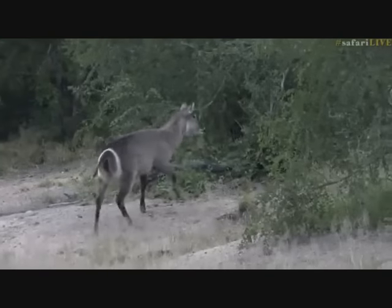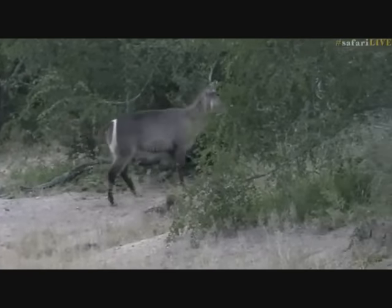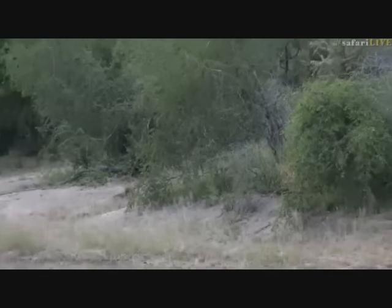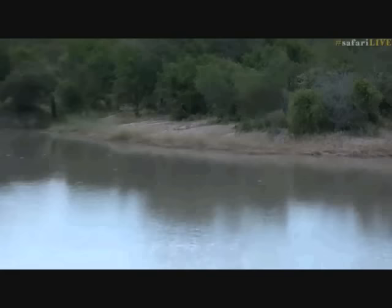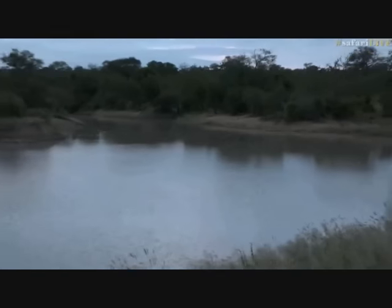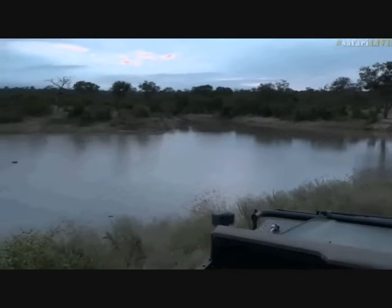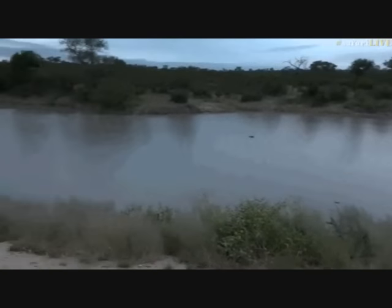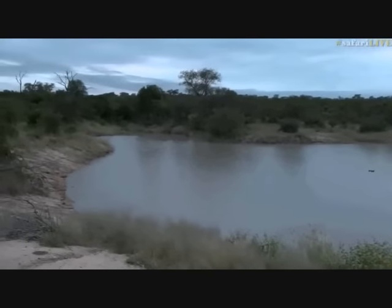And what happens is these drainage lines fill up, and there goes a waterbuck. These drainage lines start filling up, and they flow into these dams, such as this Buffelshoek Dam, and then obviously this just fills up. But it is wonderful to see all the water around at the moment.